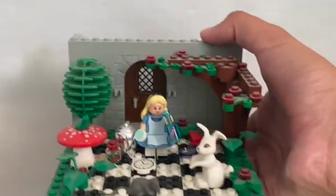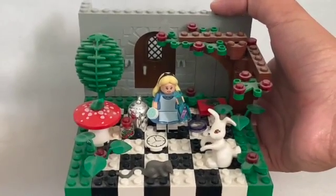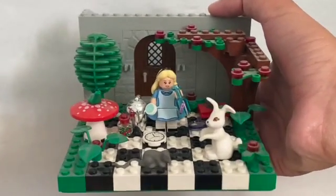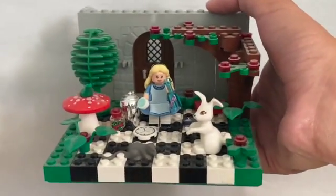I really like this minifigure so much that I actually built a small little display mock for her. You can see here the checkered floor and mushroom, the little rabbit. I display her with this, so yeah, that's how much I like this minifigure.